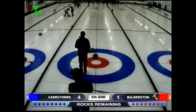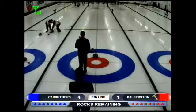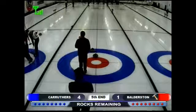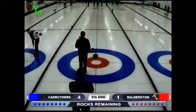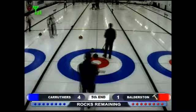You should love it, right? Because you like throwing guards up all the time, right? Love throwing guards up. Love getting real aggressive. I generally don't like to curl 8 ends, so I try to either have it over in 4 or 6, either win or lose. Either way, I like to get her done real quick. More time for beers afterwards. Yeah.